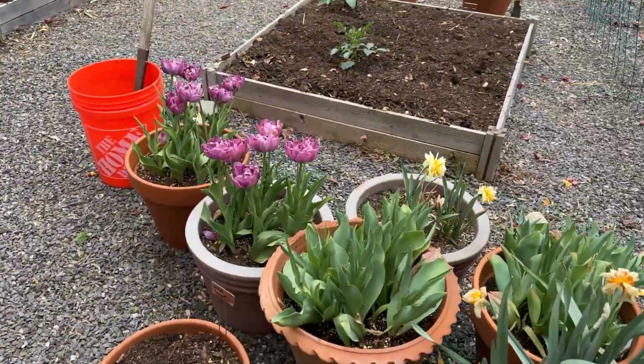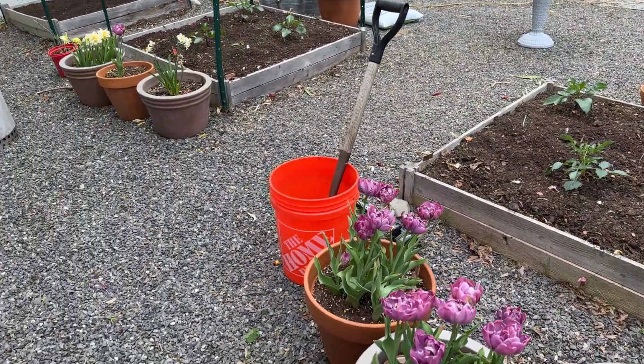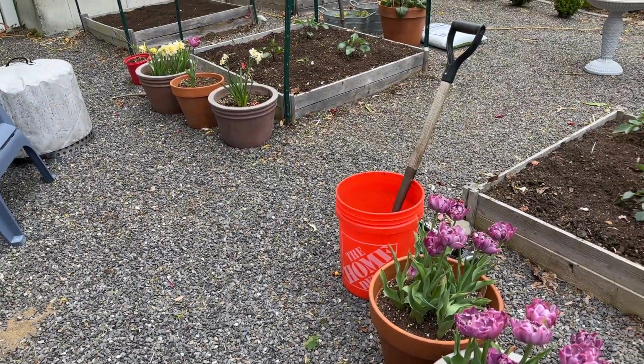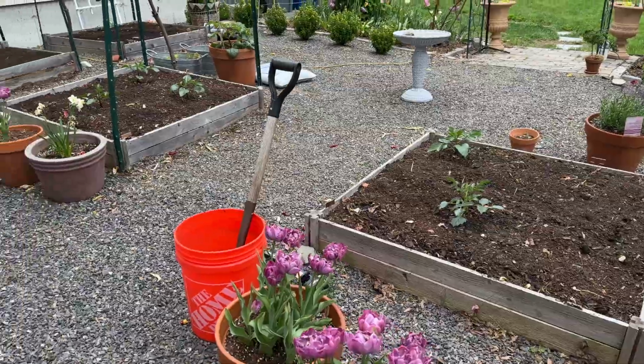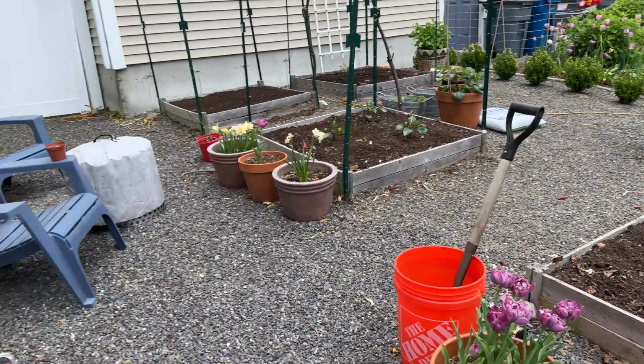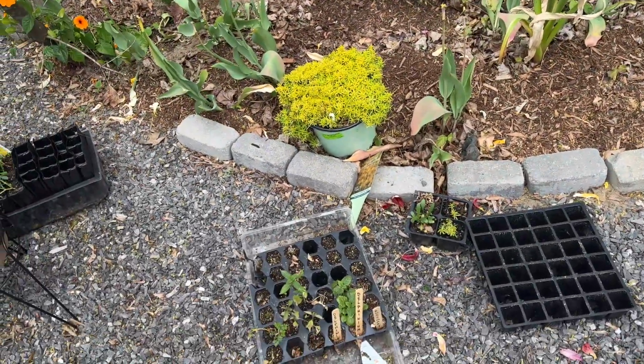So, without further ado, let me show you what I'm working with at the moment. All right. Don't mind the Home Depot bucket. I used that to get my homemade compost into and spread into this bed. It's not as fine as I would like, but that's okay. Okay, let's start over here. I still have a few more seedlings to plant.